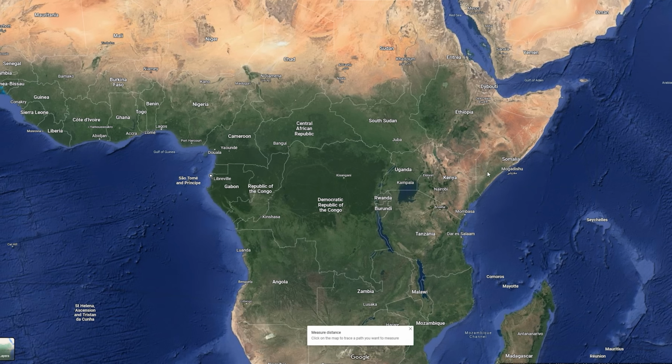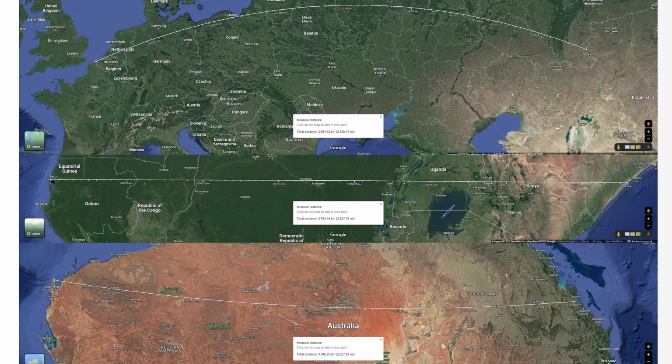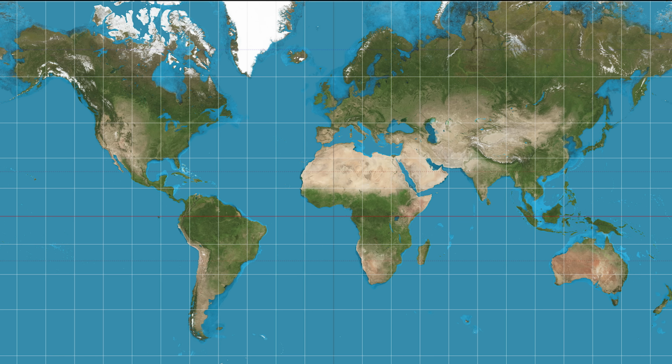If we now pull up Google Maps and measure those distances between them, sure enough, each pair of points shows a distance of somewhere around 2,400 miles. Yet if we measure those distances between the points on the Mercator projection, they're all wrong.